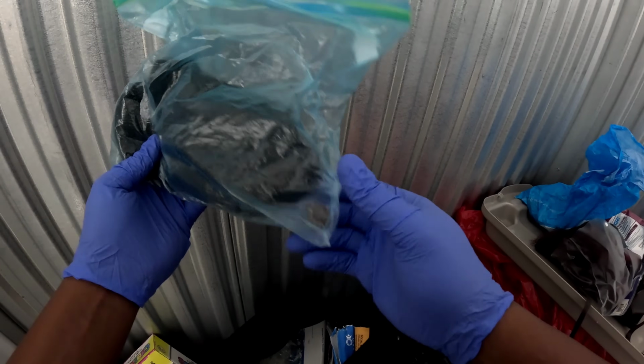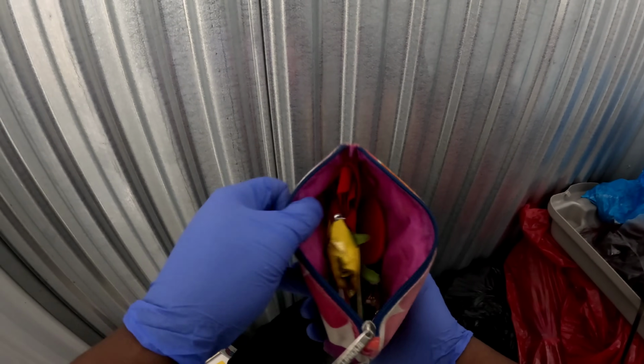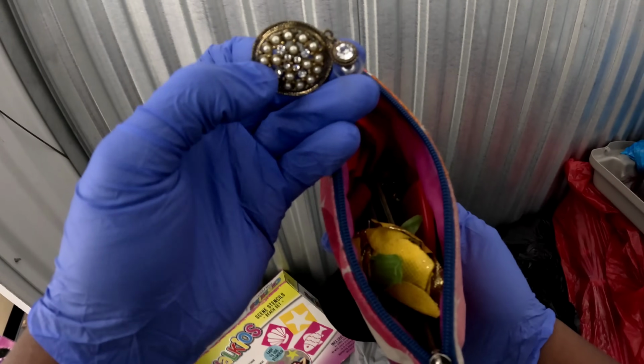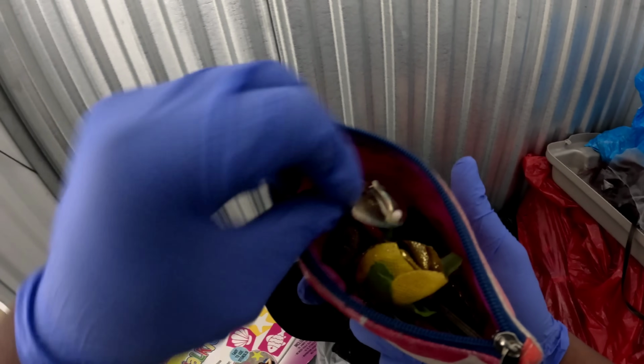Hold up, is that money? No, look, it's some pennies in here. Nice. Baby stuff, nail stuff. What do y'all think is in this bag? I think it's more nail than, hold up, no it's not. Some jewelry. Okay. Hold up now. Might be some gold or something in here. You never know. But yeah, that's not gold.